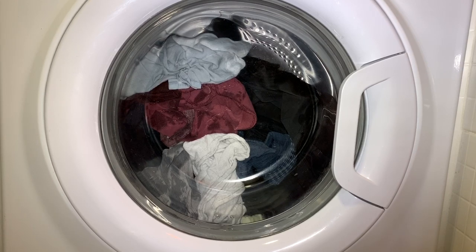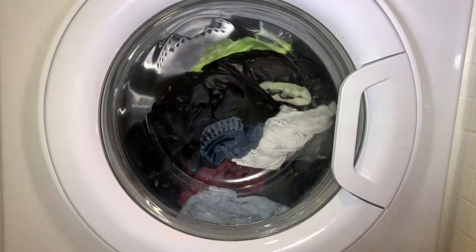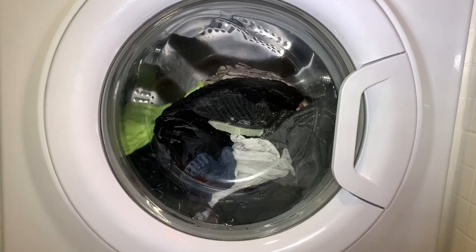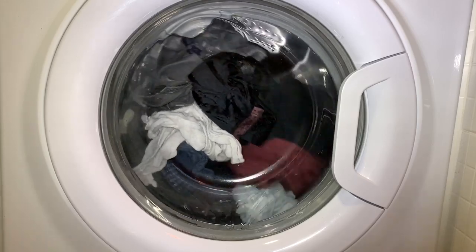No, I haven't done a wash with one of these Hotpoints, so for me this is a first time. So it'll be interesting to see how it performs. Just listen to the sound of the motor. Sounds all right. Maybe a teeny weeny bit strained, but the thing about it is, I think this is its load balancing.